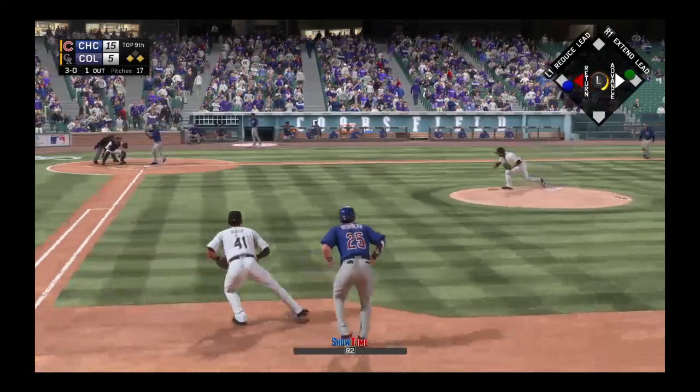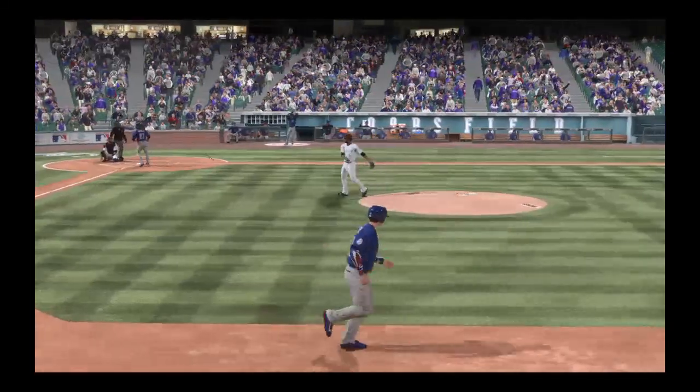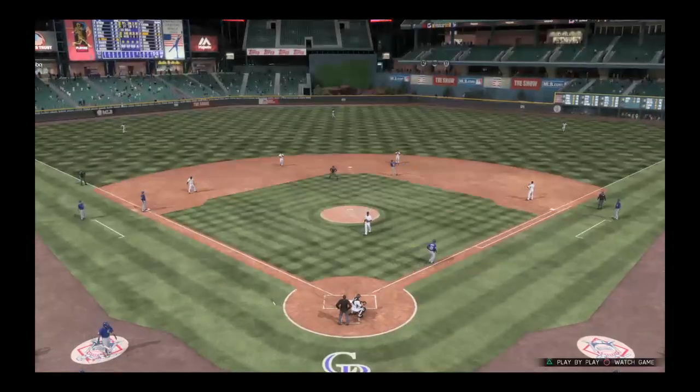3-0 count. Here it comes. And that misses as well. Ball 4, so it's a 4-pitch walk here.